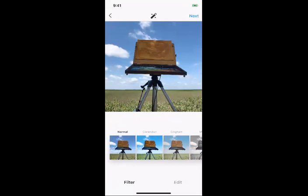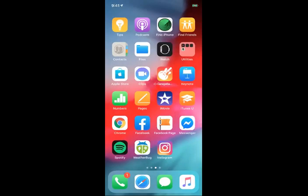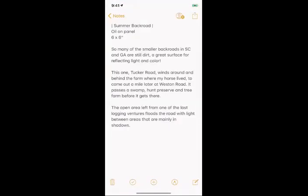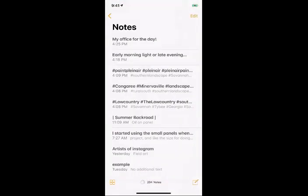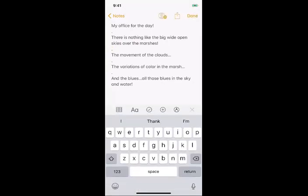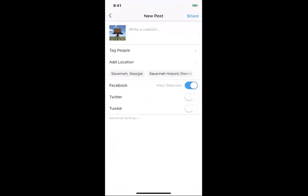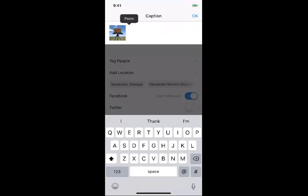Then click Next. And you're going to go to your Notes app, go to the caption that you've written, select all, copy, go back to Instagram, paste.